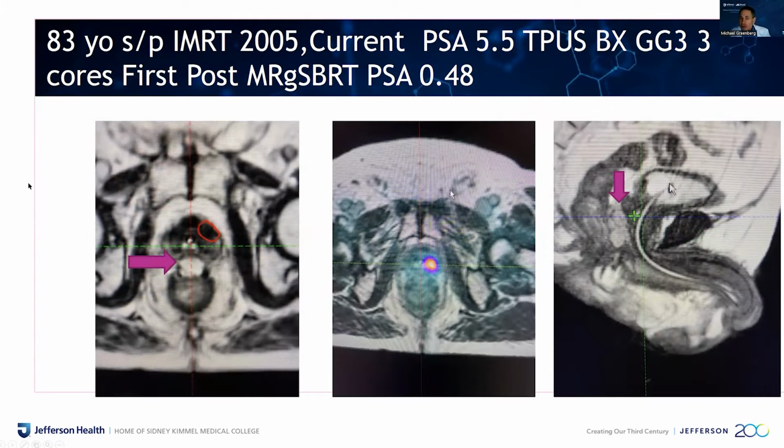So this is such a lovely Filipino gentleman, 83 years old, one of our first patients that we treated for recurrence on the MRI linear accelerator, and that we put a barogel spacer in after previous treatment.